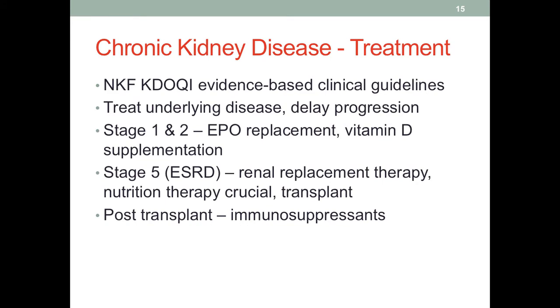The evidence-based clinical guidelines for CKD are issued by the National Kidney Foundation and the Kidney Disease Outcome Quality Initiative, also known as KDOQI. Many facilities use KDOQI guidelines as their protocol to determine estimated needs, especially for protein. Basic principles of treatment include treating the underlying disease and delaying progression. Because it is an irreversible condition and we cannot reverse it, we can only delay or stall it if possible.